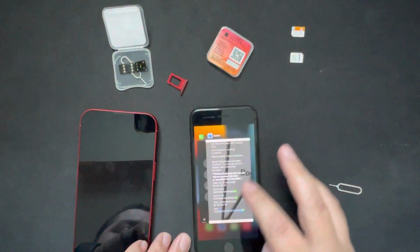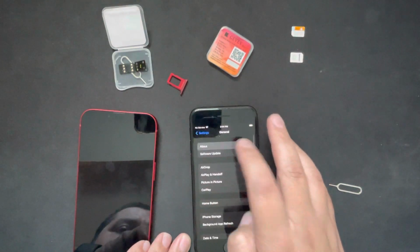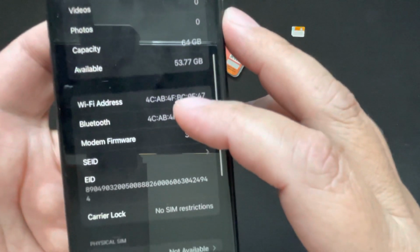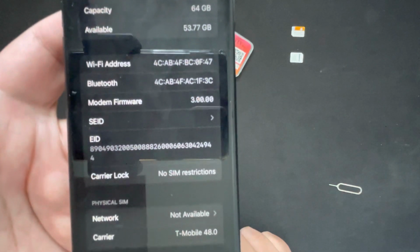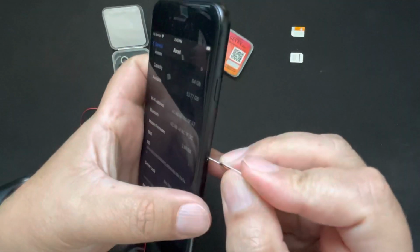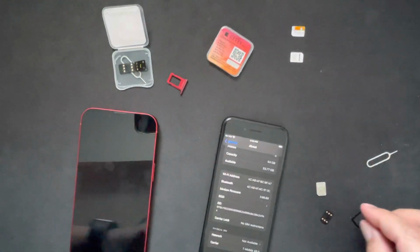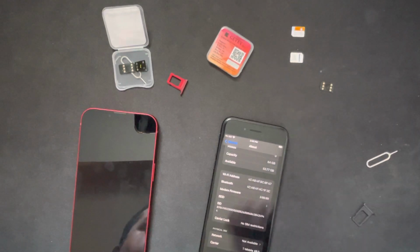So let me close everything. A menu, just a menu, so we can reset the menu. General, about, iPhone SE 15.1, and you scroll down, and no SIM restrictions available. Network not available, T-Mobile. So this is why you need another SIM card that is not originally from the iPhone. There is a person that cannot understand that. That's what I'm showing you.